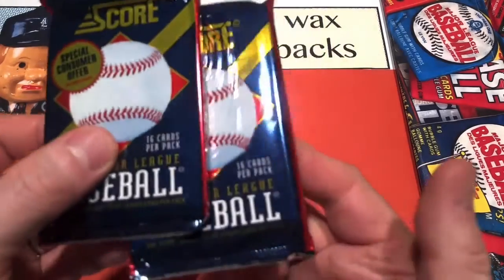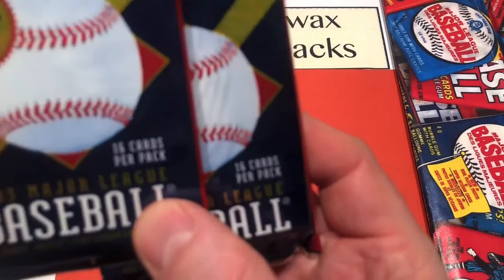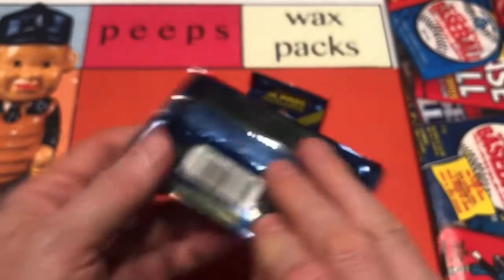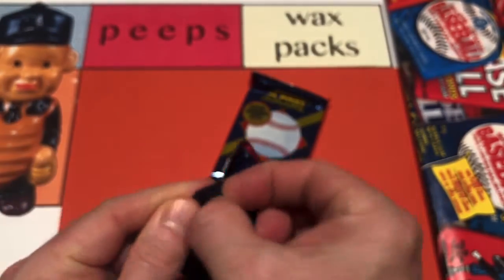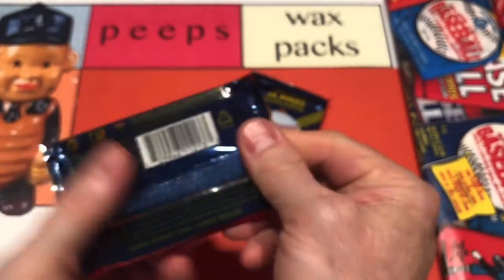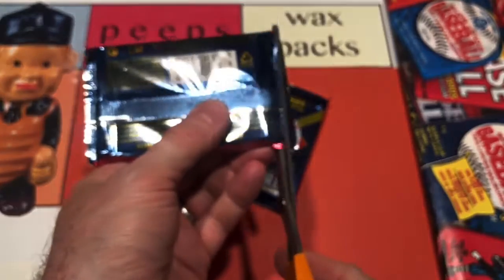It's Peeps, Wax, Packs, and we've got two packs of 1993 Score Baseball. 16 cards a pack in here, and we're going to take a look for this Jeter card, that draft pick card number 489. It's sort of an all-white card, those draft pick cards. I actually really like the design on those.